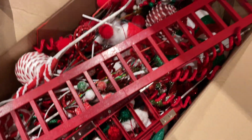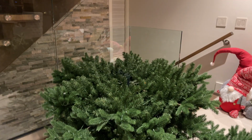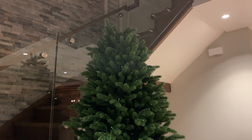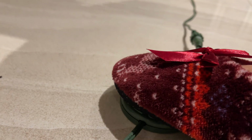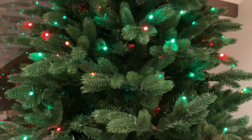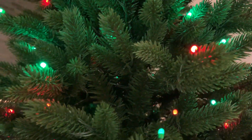So I have a twinkly tree, which is what the base of the actual tree is. It's a very full, beautiful tree. I love it. I kind of want to get more of them just because it's such an easy tree. It has like a little foot stepper. You can set the colors to whatever you want. So right now the theme is obviously very red and green. I love it. It's just such a good tree.